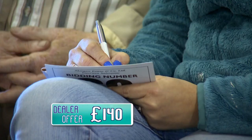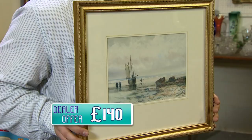For the pair, I have £120 to start at £120. For the pair, £120, £130, £140, £150. They're at £150, £160. They're climbing up to the reserve of £200. 170 bid, is there 80 now then? At 170 bid, I'll like 80 for the pair. They've stopped at 170. 80 quickly, at 170 and off then.